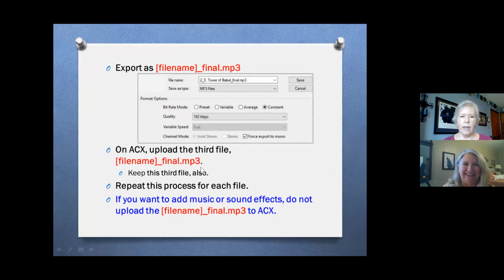Click save. That is the file that you will upload into ACX. You want to make sure that you keep the first raw file and that you keep this third file, the final file. You do not need to keep the raw output one. You can discard that one. Each file that you upload onto ACX has the same process.